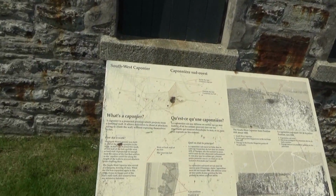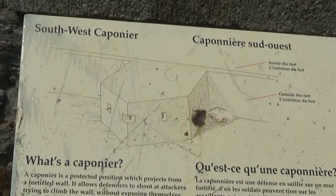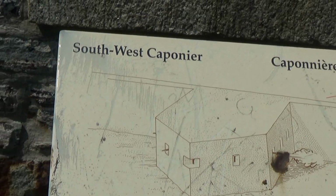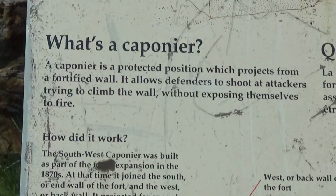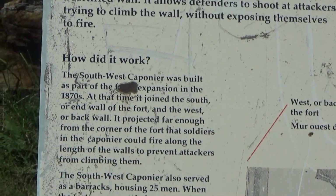There's a diagram of what it looked like. It's called the Southwest Caponier. Is that how you pronounce it? This tells about it.